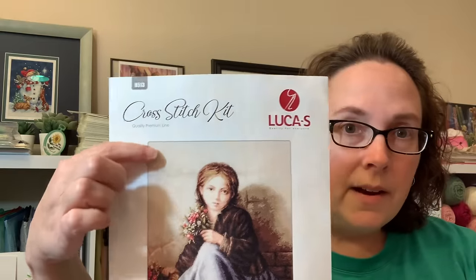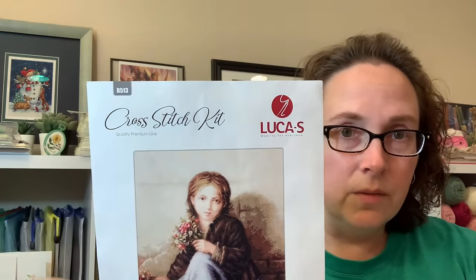Before I show you where I'm at, the background in this one, especially up here, is all one color, and it's hard to do 280 stitches across and then 280 stitches back. I also don't want to have lines showing in it. So I decided to do this one in diagonal stitching. So that's what you're going to see, that it's diagonal stitched.